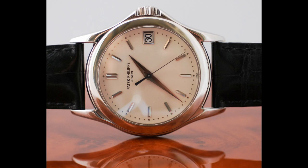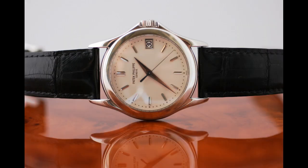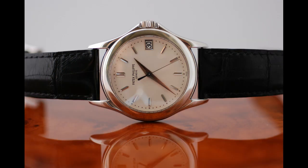And this is the whole thing. When you're buying a watch, it's not just the dial or the case that make it a valuable piece. It's the movement itself, the heart of the machine. And this is why quartz pieces have been criticized for having no soul.